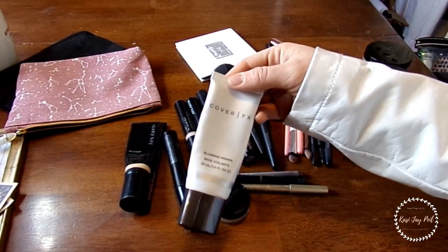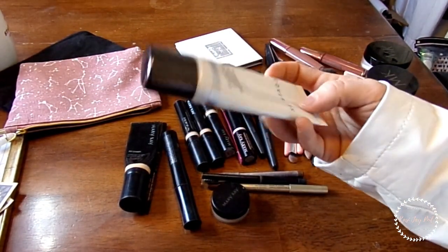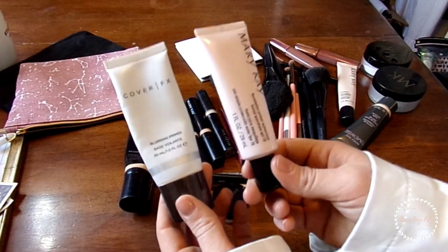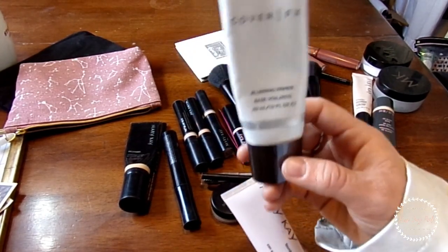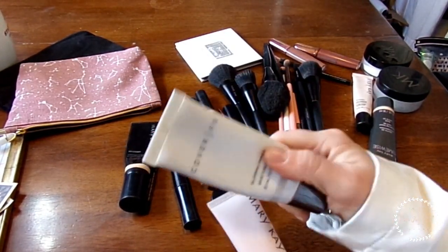This is the Cover FX blurring primer. I mentioned earlier, it's an awesome primer for blurring out your pores, giving you a really nice, soft, smooth finish. These both do a similar thing, so if you have either, either works. This one does have sunscreen and comes out nicer. This one, like, farts out. It's kind of hilarious. It puffs out in these unmanageable little puffs. But it is great when you use it on the skin.